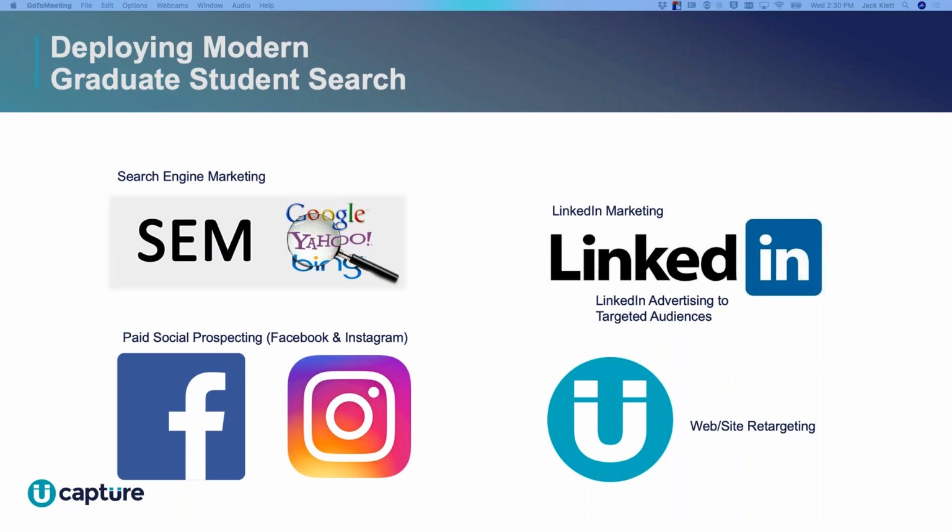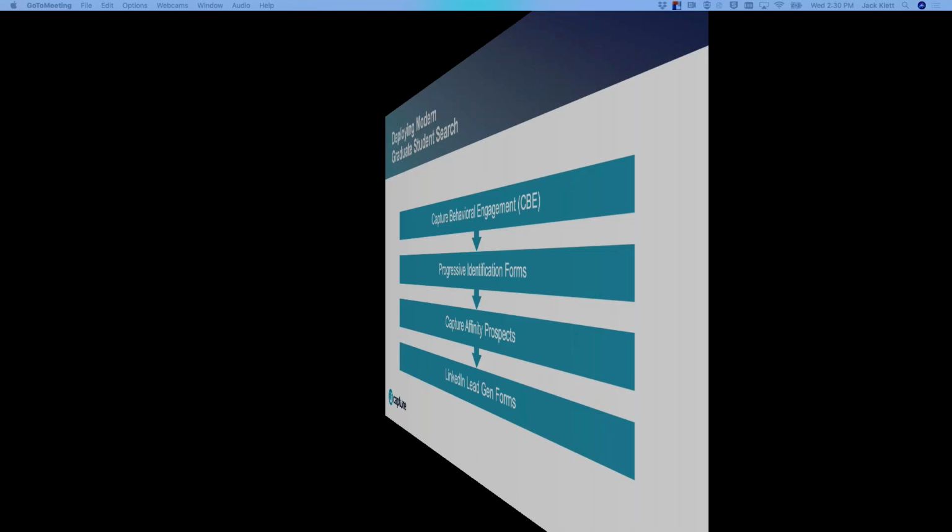These three digital strategies, right? SEM, LinkedIn, paid social prospecting, they're all designed to build awareness and push people to an institution's .edu website. Yep. You then couple that with this fourth piece, which is a strong web or site retargeting campaign. So that these other three mechanisms of digital advertising are pushing people to the .edu. Once they're there on the .edu and they leave, we want to be able to serve ads to them to encourage a return, have specific calls to action, and most importantly, keep your institution or graduate program front of mind.